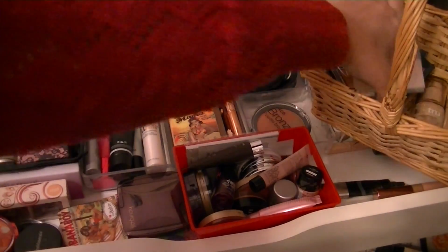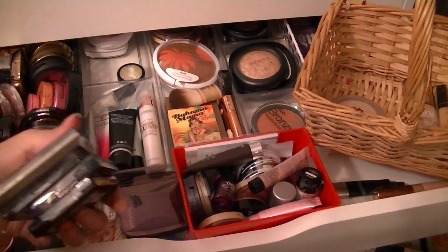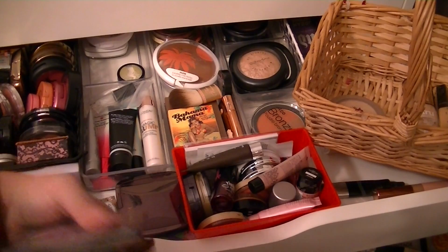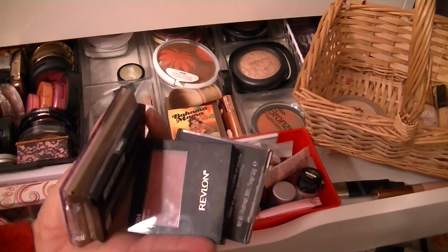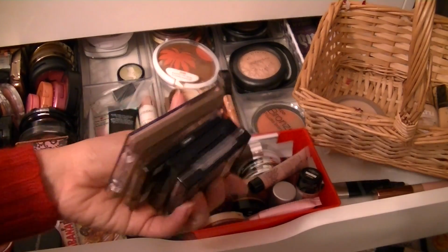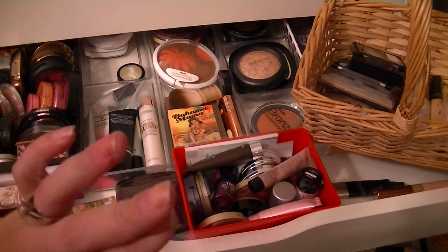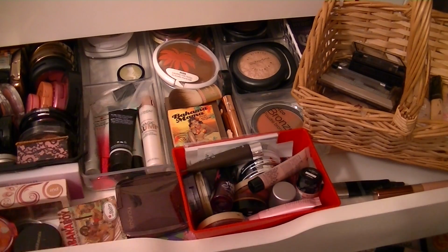I really just want to use the four of these because I don't use them often. Look at how much space they're taking up, especially this big Neutrogena one. So I really want to see if, A, it's showing up on my skin, if I like it. I feel like I probably have a lot of similar colors, especially this Revlon. I feel like that looks just like my Flushed from Tarte. So I really want to use those three and see how I feel about them. I'm trying to test products out so that I can actually purge them and move on and separate myself.